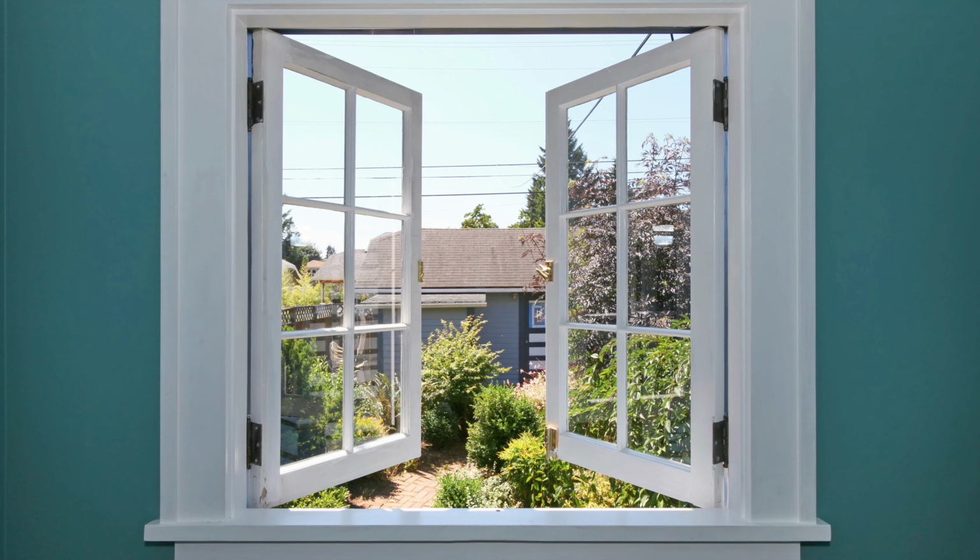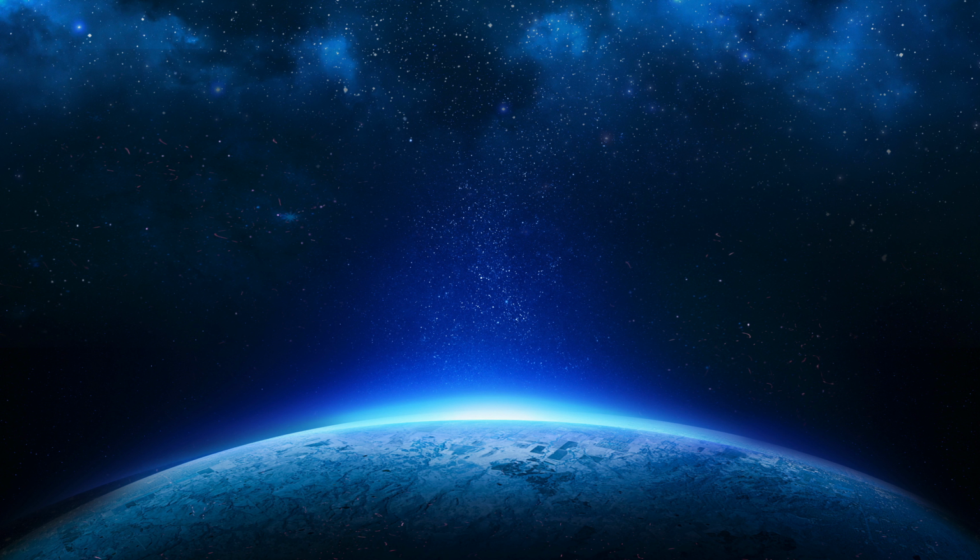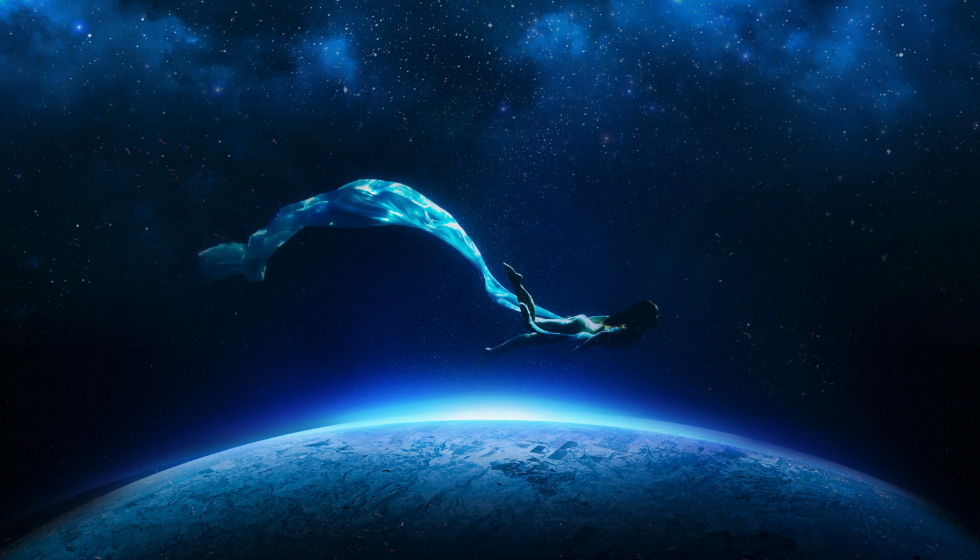Here we've got a view on a backyard that is in dire need of gardening. And now we've changed to a view out into the clouds. The clouds are coming in the window. There's a half moon. And apparently the walls have changed color too. This I see every morning when I wake up. And now someone's swimming through space.